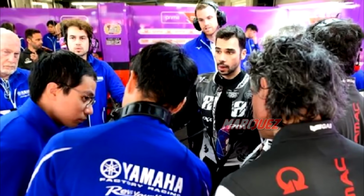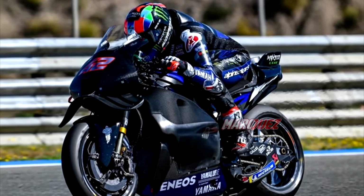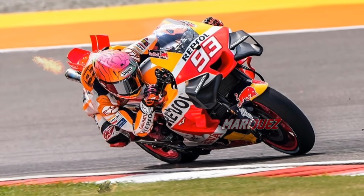Ducati surprised, as Yamaha riders Miguel Oliveira and Alex Rins became the leaders. Both recorded lap times in the range of 1 minute 52.7 seconds. It destroyed Marquez's record since 2016 with a time of 1 minute 54.5 seconds.